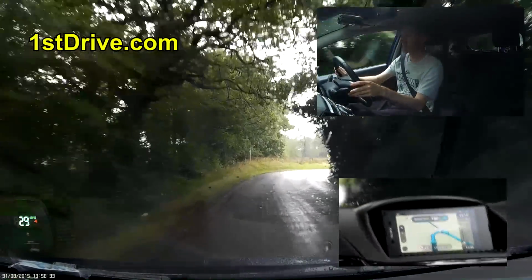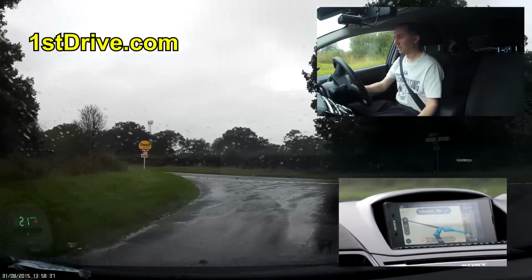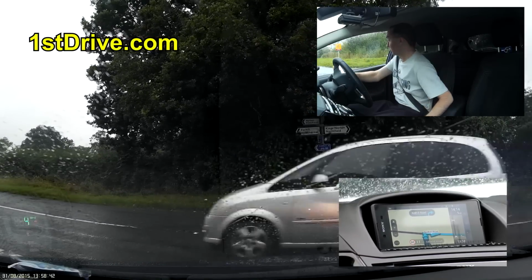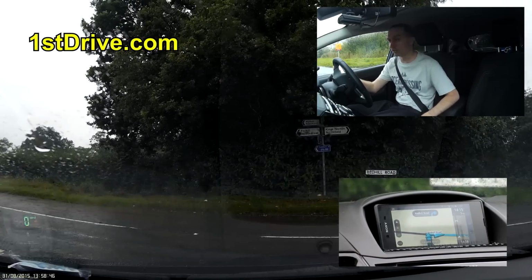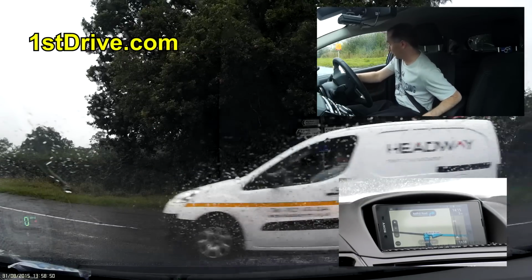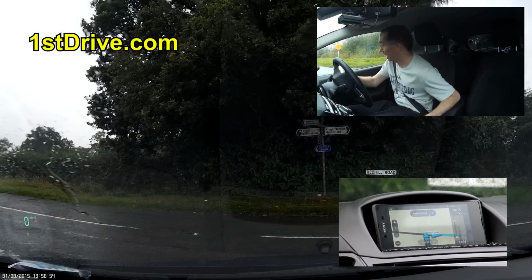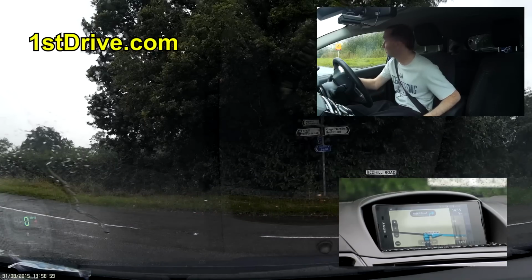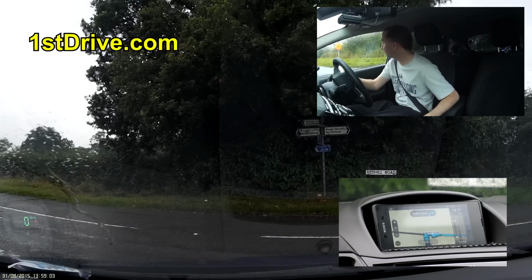Turn right. Good point about sat navs as well, well a bad point, but a good point to mention, is that it can be quite distracting. I know sometimes people watch these videos and say, why didn't you do this, why didn't you do that, you didn't check the mirror. You try doing this, you try driving and commentating and following the sat nav and trying to watch the clock and trying to make sure the cameras are turned on. You try doing all that in one go, it's not easy. It's much harder doing this than it would be if I was just driving on my own.